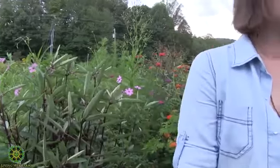And I swear, I think that the hummingbirds are on this. But I have it growing right next to Mexican sunflowers too. It creates that beautiful cream, huh? It's got that reddish center. Yeah. Who knew you could grow hibiscus in Appalachia?